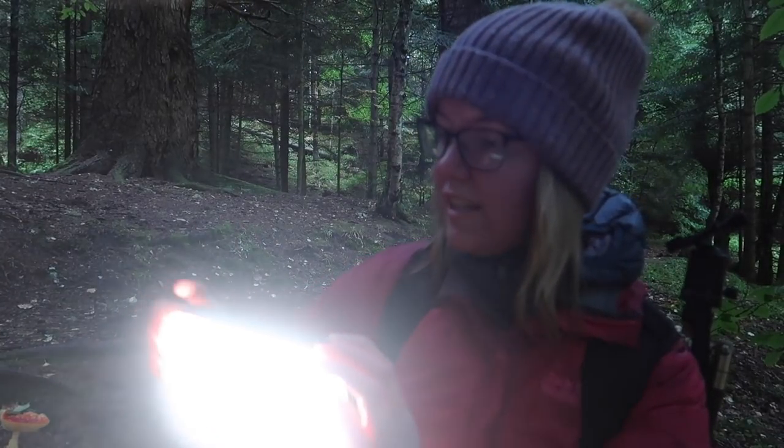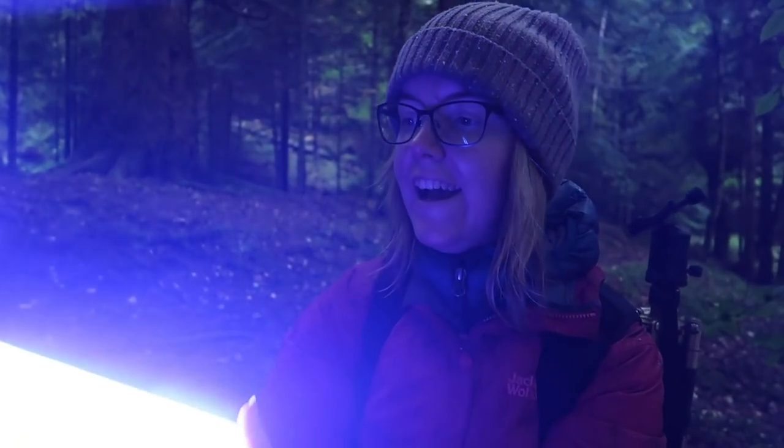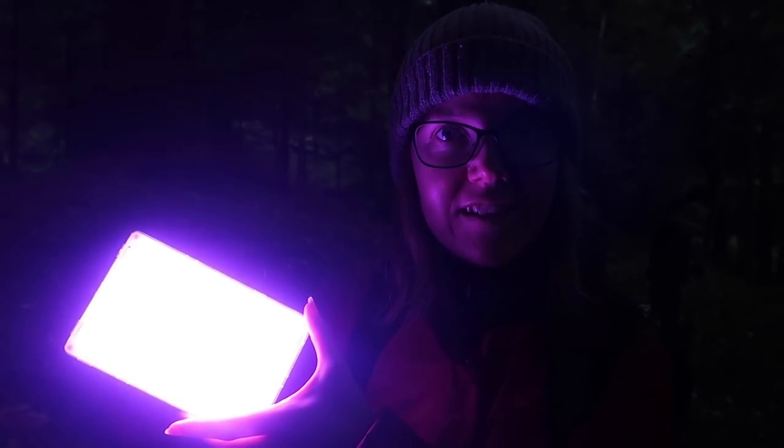But another option that this LED light has is that it can change colour. As you can see, I've now got this beautiful blue effect, and I can also change it to nice pinks and purples and oranges and whatever colour I fancy.